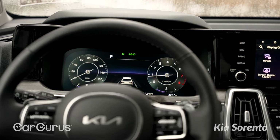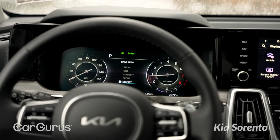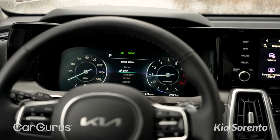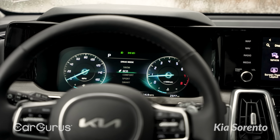In the Sorento, you'll notice it works the same way as the Santa Fe. When you change the driving modes, you get all these fun graphics and animations. It's fun, I like the way that looks. There's really no reason at all. This looks like an old alarm clock if you look at the type on here.